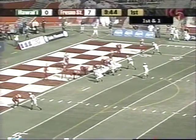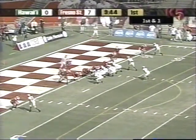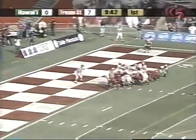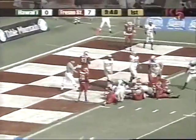Under center is Brennan. Could we see the option here? Brennan hands it to Ilawa. Gets into the stack. That's a touchdown. So Nate Ilawa.